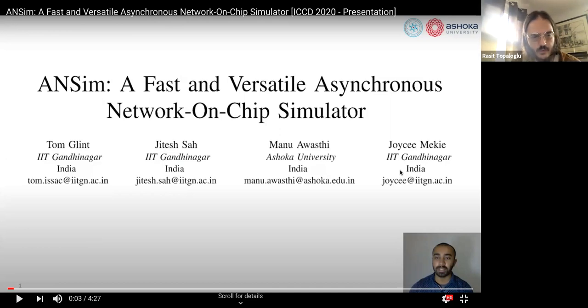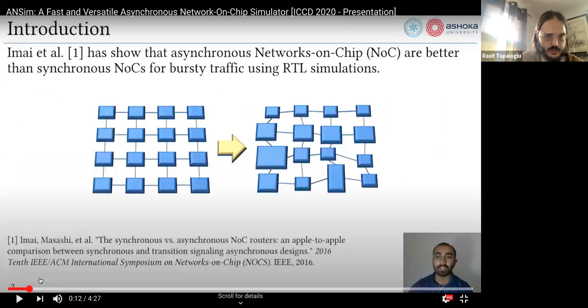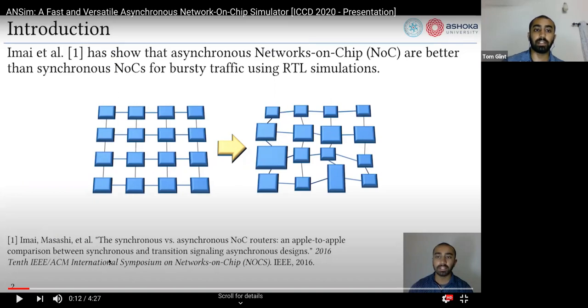I was going to ask, again it's more of a motivation question, but you mentioned that asynchronous simulation is better. Why do you think this is better than synchronous? The simulation is not better. It's much harder to do. But what I was saying was asynchronous NOCs perform better compared to synchronous NOCs for larger chips.